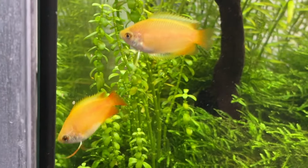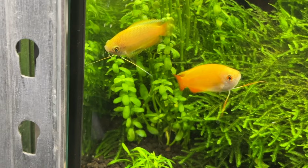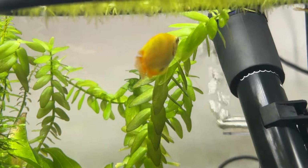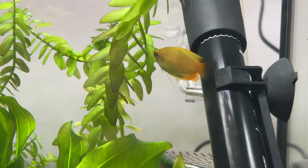Just like other gourami species, honeys have the modified ventral fins that they use to feel around in their tank, and this can lead to some interesting behaviours, as if the 2 honeys in the tank are hugging each other. Honey gourami come from India and they've evolved in fluctuating water parameters due to the annual monsoon season, making them a very hardy fish.